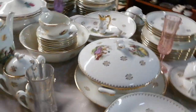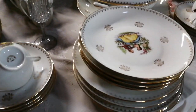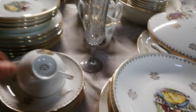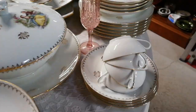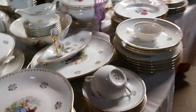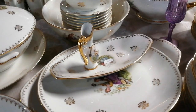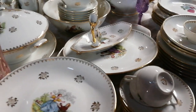What a beautiful set there. Now, that is plates, bowls, teapot, sugar bowl, milk jug, cups and saucers. Wow, one, two, three, four. Another three over there. 10 cups and saucers. There's tureens. There's even a little jug to put your flowers in. Serving plates. Oh, that's an absolutely huge set, but I can't see the price.